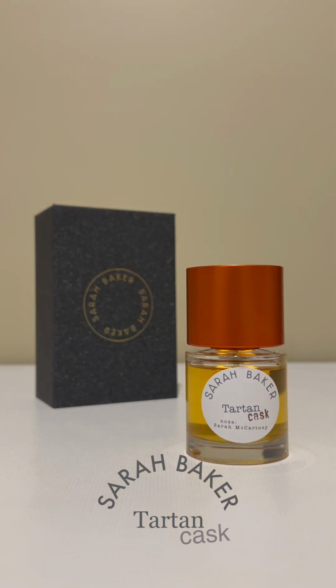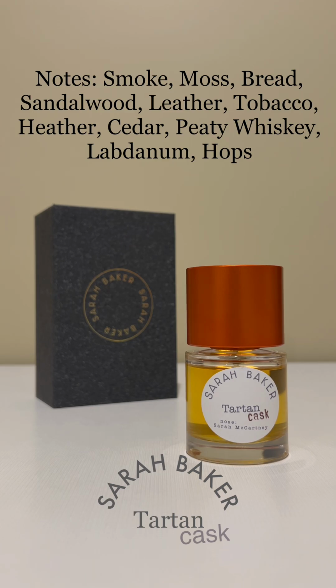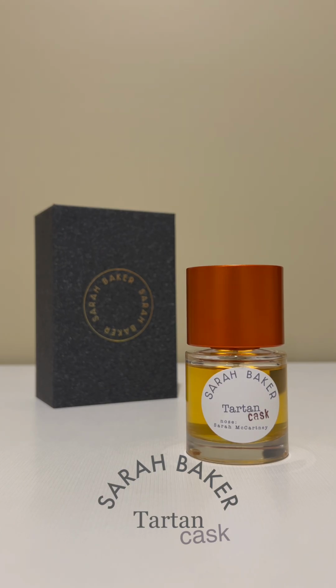Now let's go over the notes. The notes, we have smoke, moss, bread, sandalwood, leather, tobacco, heather, cedar, peaty whiskey. If you love a good smoky opening to your fragrance, Tartan Cask really nails it. It's my scent of the day. I sprayed this almost 2 hours ago, and it's very smoky.